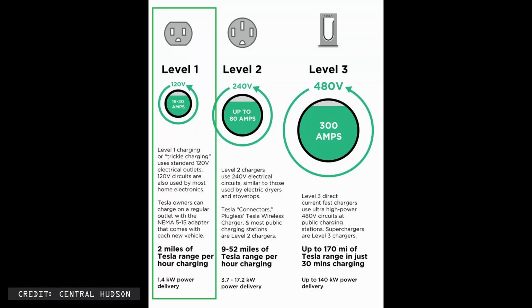AC charging starts at level 1. This is a standard 120 volt plug in your wall. This works out to be about 1.8 kilowatts, which is just tiny. You'll only get about 4 miles of added range per hour, so this is only viable if you can deal with many hours of waiting time.